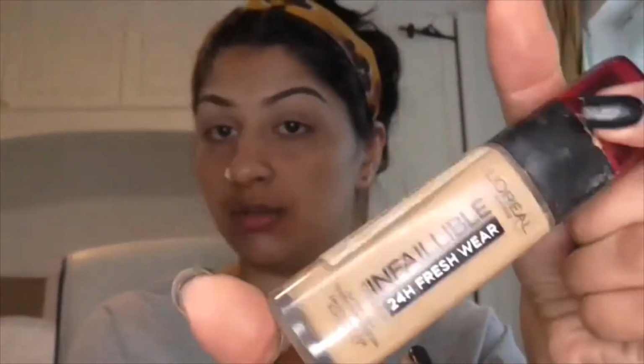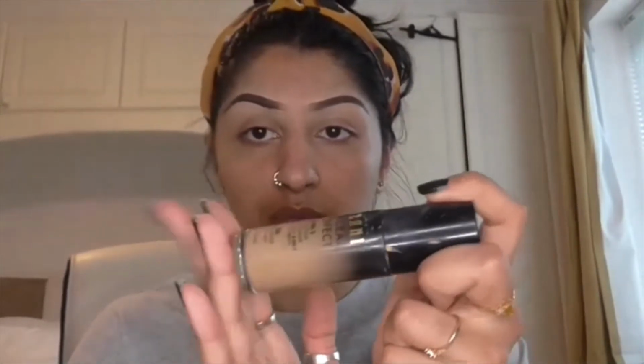Now I'm going to talk about the best affordable foundations. The first one is the L'Oreal Infallible foundation, which is my favourite one out of any drugstore product. I love this foundation. It's very long wear, full coverage. The second one is Milani. This one is about, I want to say, £10 to £11. And then the L'Oreal one's probably also the same, £10.